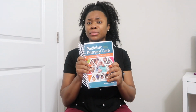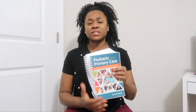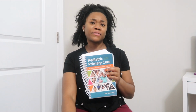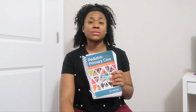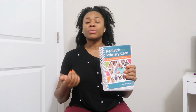So you can still use some of your book resources to look up things like Osgood-Schlatter disease, pain in the area, which you typically find in the ages between 11 and 14. And basically, it's an overuse injury. Kids who play sports are moving and playing all the time.